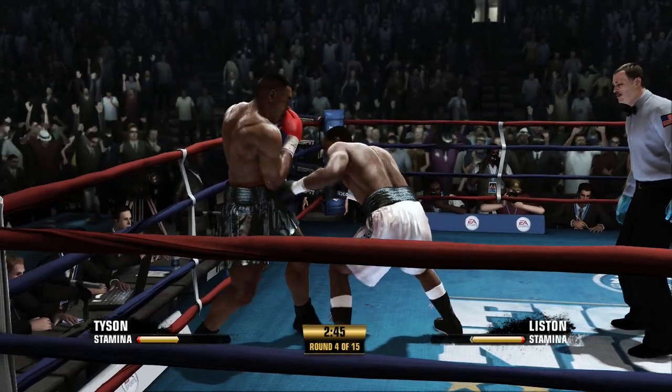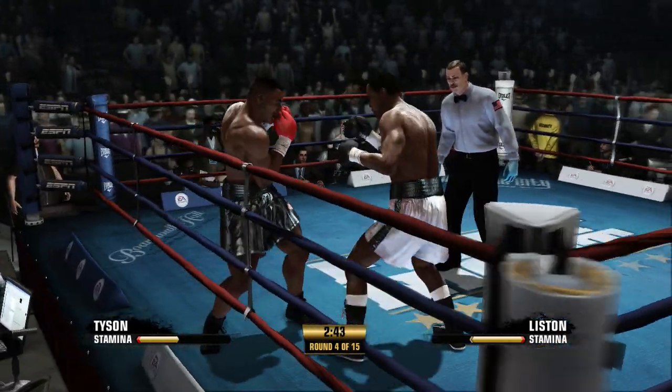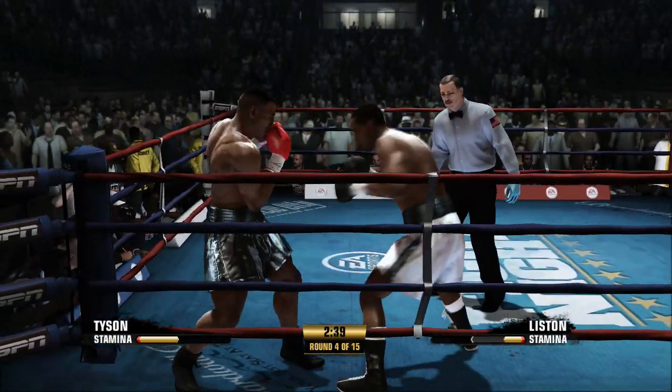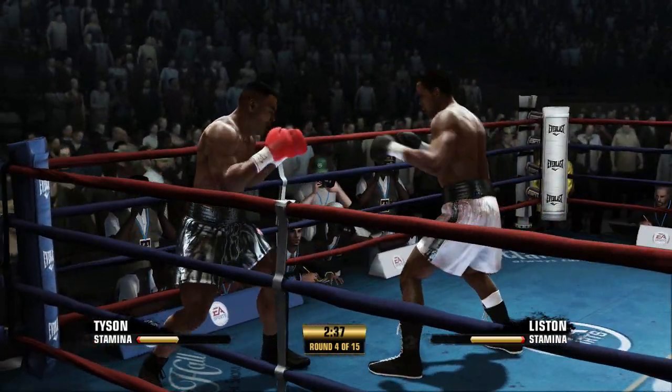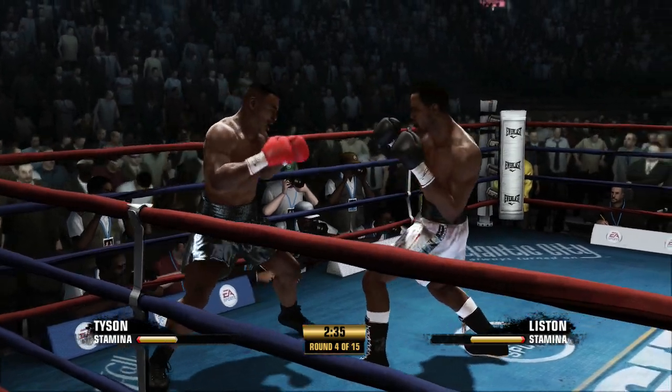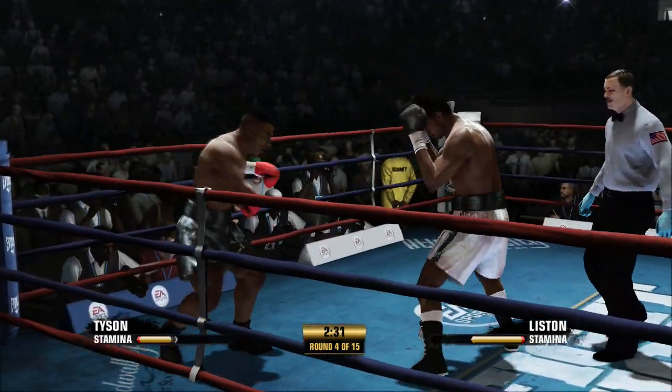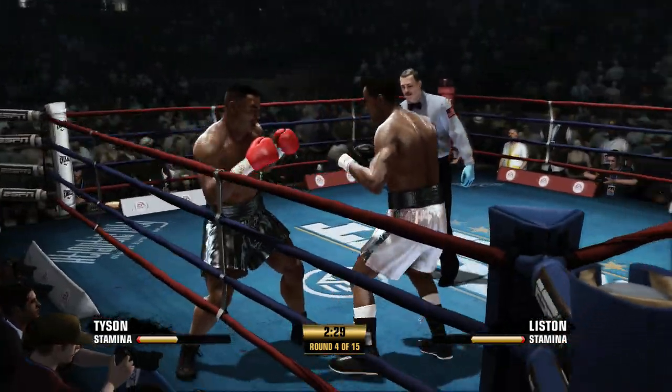Get out of there. Liston's left working well that time. Tyson was hurt. Now Tyson looks to have his feet back underneath him. Yeah, but does he have his mind right? Is he still going to be the seek and destroy fighter that he's been before?